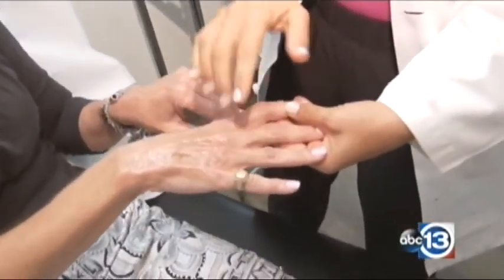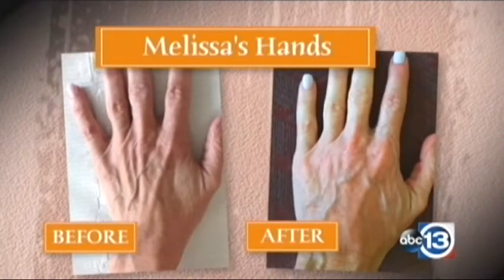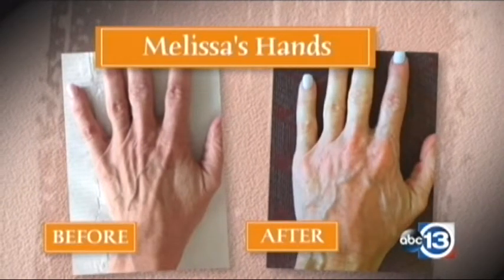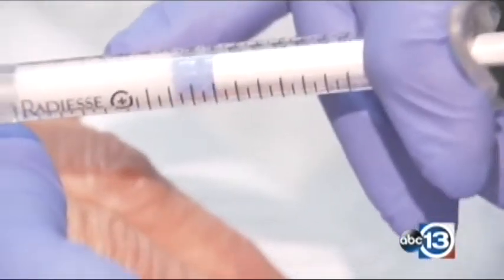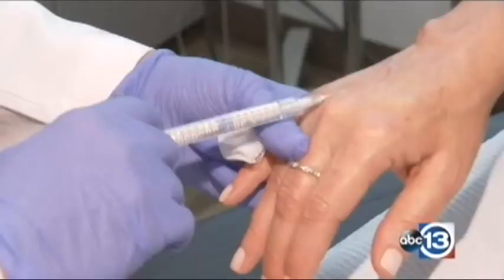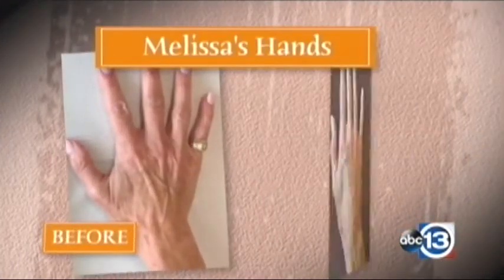The great thing about this procedure, instant gratification. You can literally look at one hand while it's being treated and the other one before it's treated and see a difference. Dr. Ingraham says the results can last a year, and the Radiesse will actually stimulate collagen production over time. I love it. I mean, you can see the change, complete change.